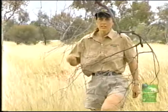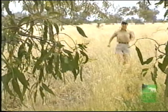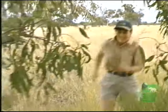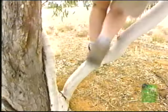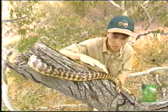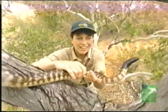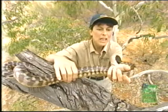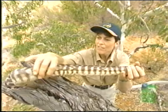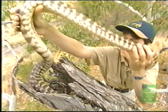While I'm up to me armpits in black snake, Terry spots a snake sitting in a tree. Check out this snake. She's beautiful. You're all right, baby. Man, this is the black-headed python. Have a look at where she's been staying. She's probably living in this hollow log.